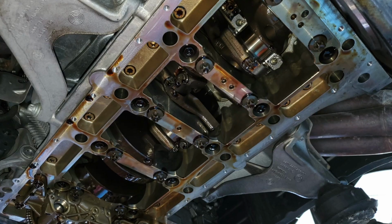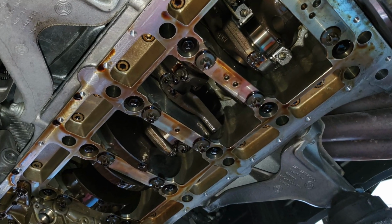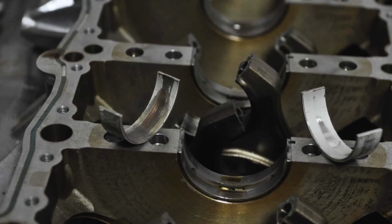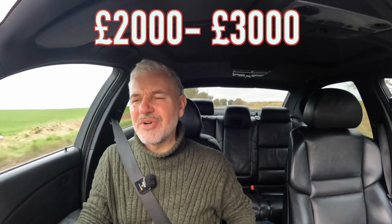The thing I haven't mentioned yet though are the rod end bearings. Now they tend to go if you're not absolutely spot on with the servicing schedule with the oils, and they can go anyway, but you can spin a bearing and then you're in for a world of pain. To get a retrofitted, upgraded setup so you don't have to worry about that, costs between £2,000 and £3,000. Once that's done though, that one-off cost, the engine is good to go and should be pretty reliable. So all in all, what do we think?